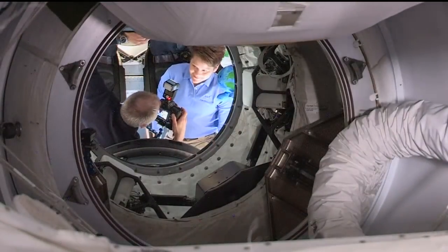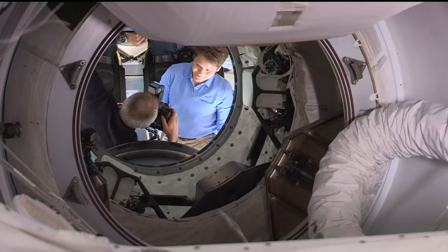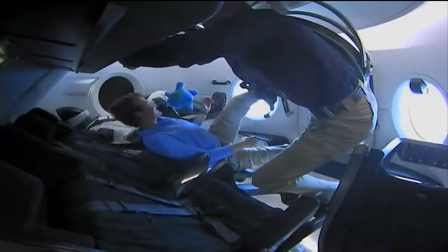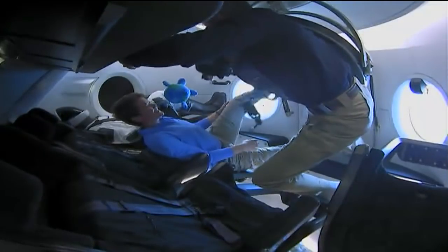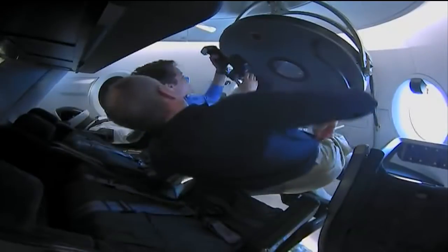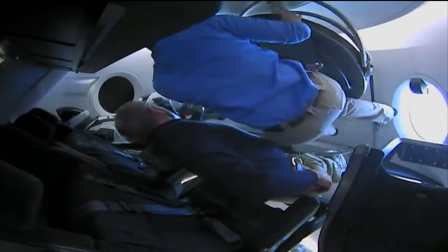Commander Oleg Kononenko exiting the vehicle, returning to the International Space Station. David Saint-Jacques and Anne McClain enjoying these final moments before they close the hatch to the vehicle, where it will remain docked to the International Space Station for the next 14 hours until undocking tomorrow morning, Central and Eastern Time.